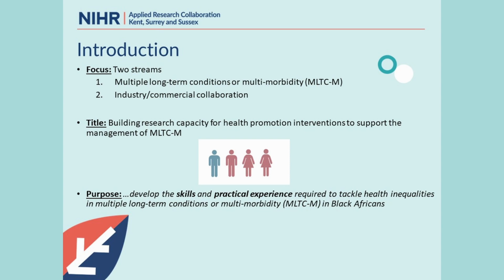One of the pieces of feedback I got from the reviewers of my application was that I was able to draw a clear link to national priorities. So I drew the link to the Core20PLUS5, because I was focusing on Black Africans and I highlighted that health inequalities aspect. They liked the fact that I was tying my application back to what the UK has identified as being a relevant focus for the healthcare system.